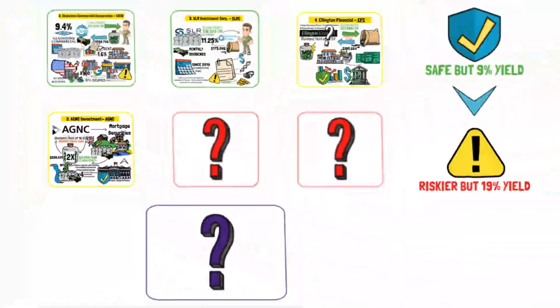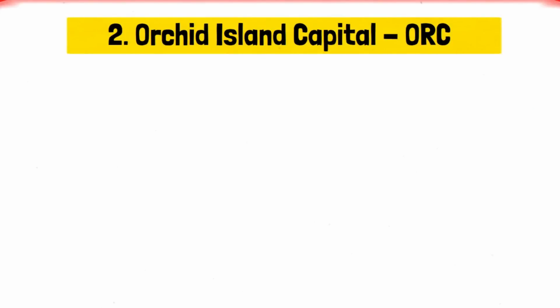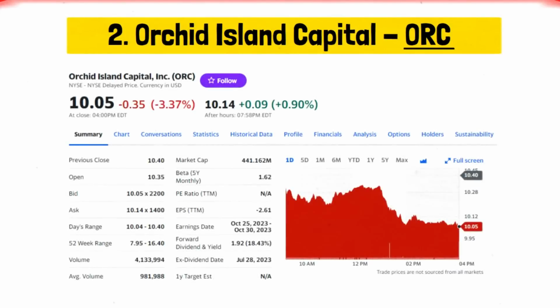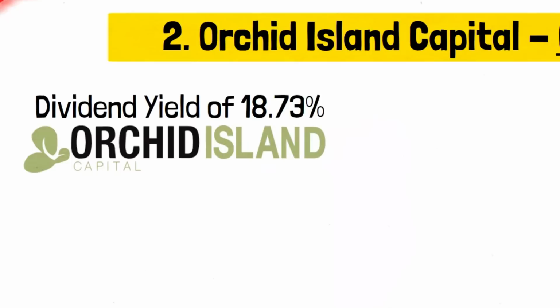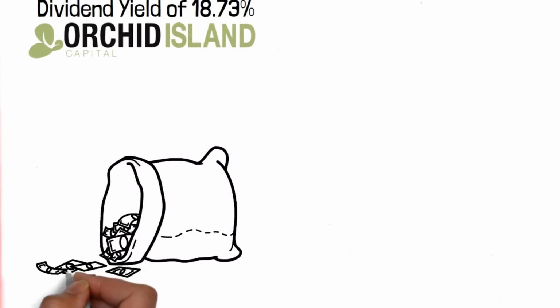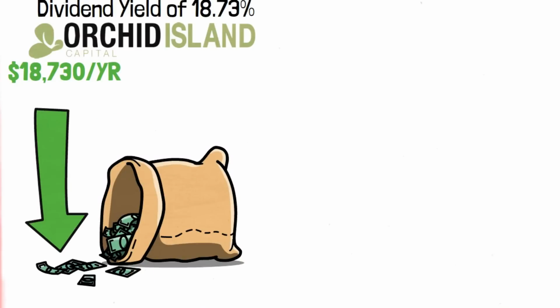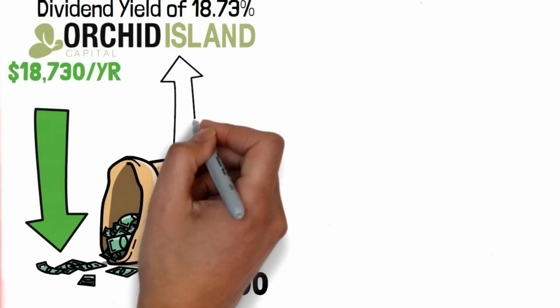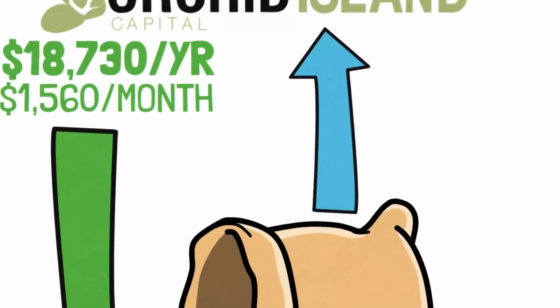Getting back to our list, at number 2, we have Orchid Island Capital. Known by the ticker symbol ORC, this REIT pays an above-average dividend yield of 18.73%. That's an annual dividend earning of $18,730 from John's $100,000 investment. Even without reinvesting, he can get up to $1,560 per month.